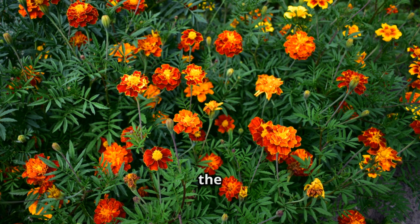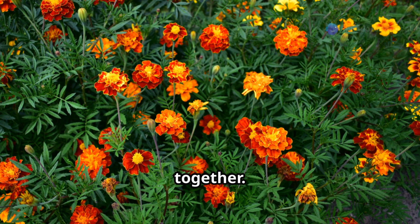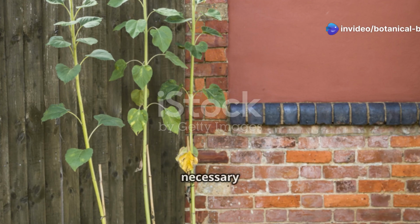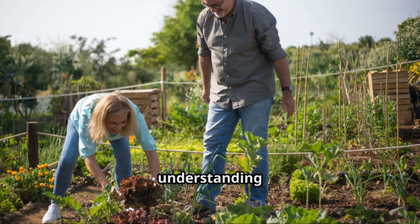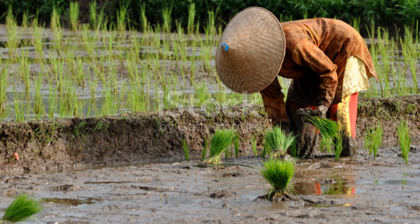Companion planting is based on the idea that certain plants have beneficial relationships when grown together. Some plants deter pests, while others improve soil health or provide necessary shade and support. The key to successful companion planting is understanding which plants complement each other and which should be kept apart.